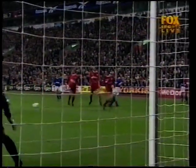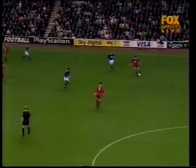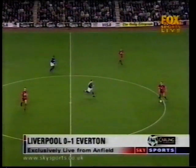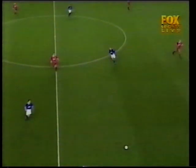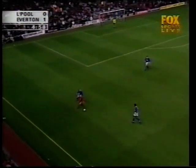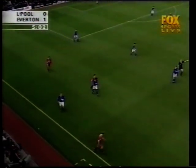Kevin Campbell had gone 5 matches without a goal. His worst spell since he joined Everton. A spell that's been dramatically ended on the ground where his supporters would most want him to end it. Staunton. What a stunning start. And Liverpool shaken by that.